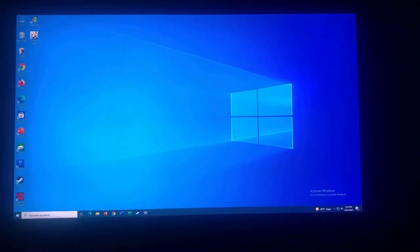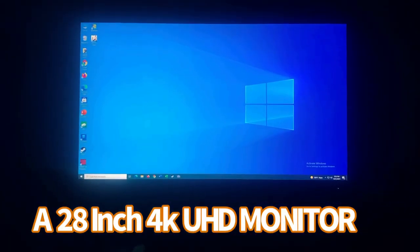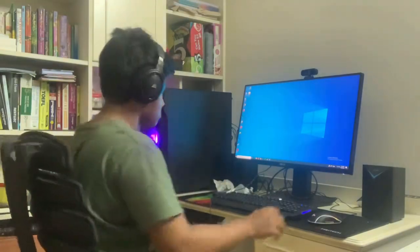So if I were to measure the size of my monitor, I'd say from this end to this end, it is 28 inches. And I think it is the right size for a gaming monitor. So guys, now I will show you my gaming. So let's move on to the gaming. Let's go.